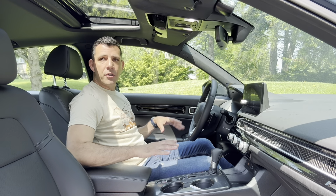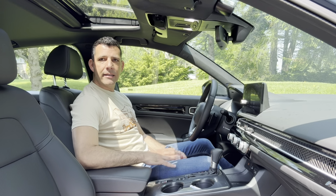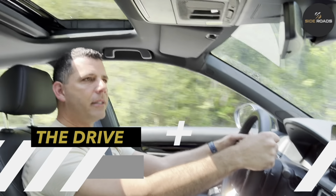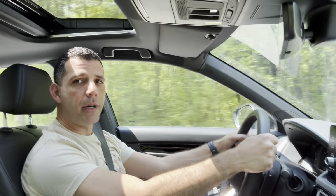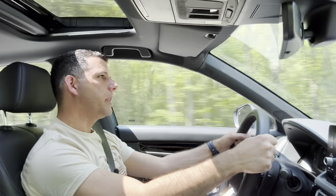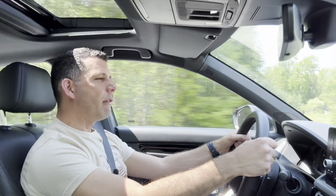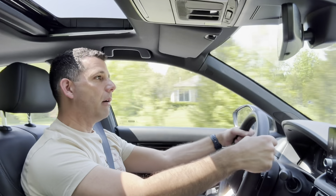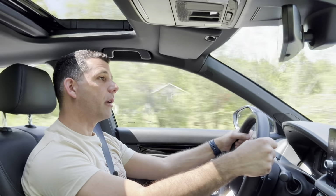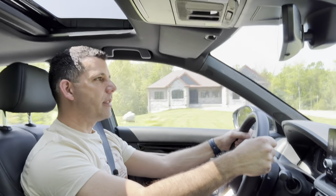Everything is very functional, as I said here. This is an excellent cabin. So how is it to drive the 2025 Honda Civic Sedan Hybrid? Much more than what I was expecting. This may be the perfect car all around for most people, and especially for Civic buyers and Civic fans.